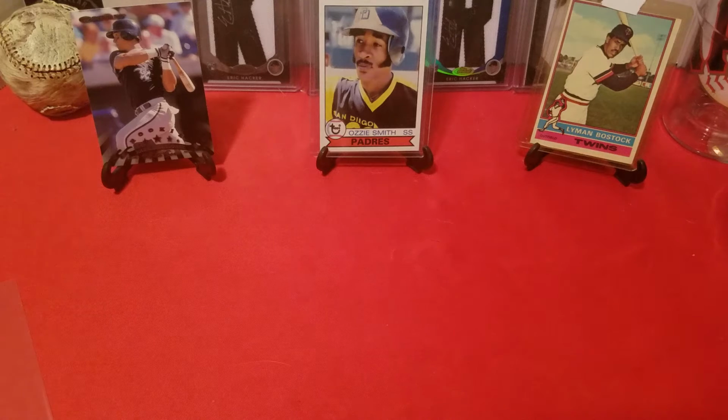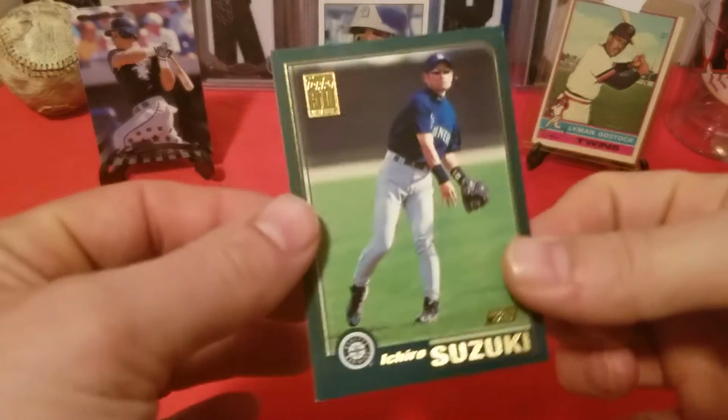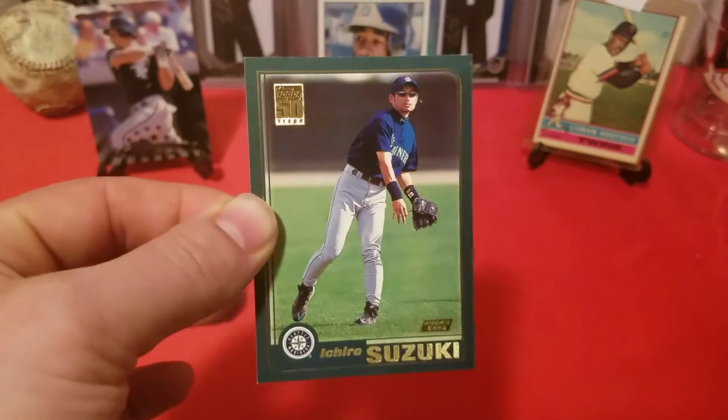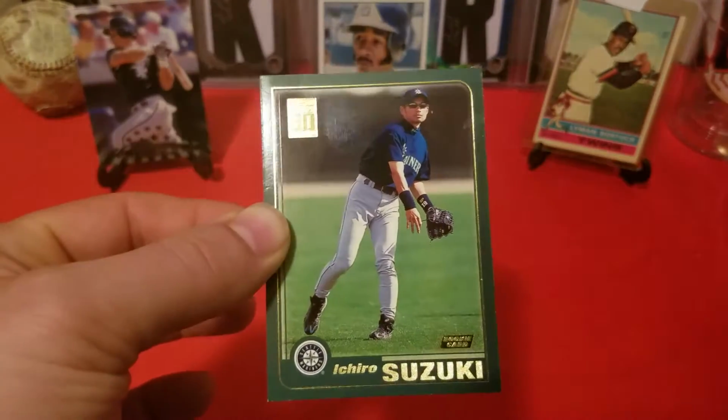And then this one I'm really excited about. I've been wanting to get this card for a while. Thankfully I found one for pretty cheap on Sport Lots. It is a 2001 Topps Ichiro Suzuki. So I mean, it's got a little wear up there, but that's okay. I think I paid like $6 or $7 for this. Just recently retired. Was an amazing player.